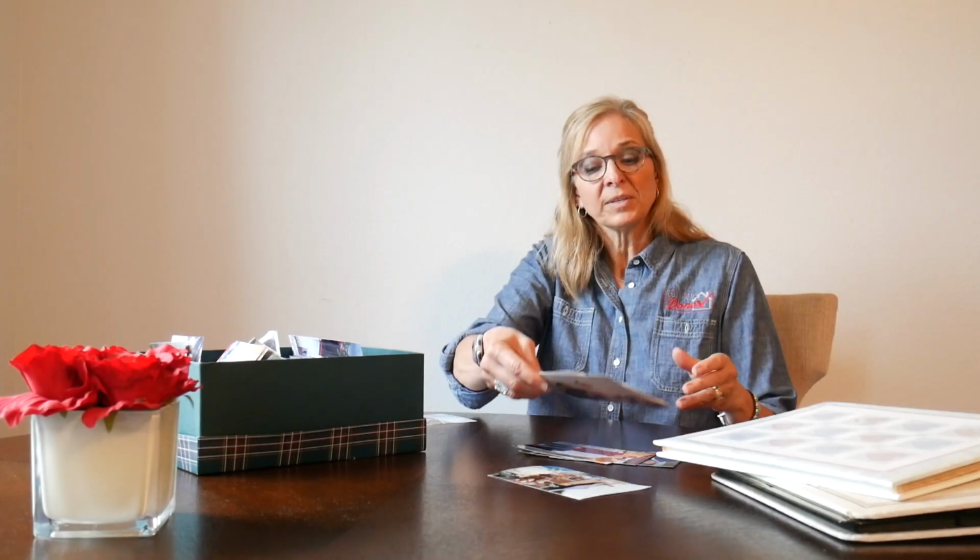So once you've done this step, you have made huge progress. So remember, we talked about small wins. This is a small win, and it's the great first step in getting your pictures organized. We're going to continue on. I'm going to show you some other ways to narrow down even this set. We'll talk a little bit about how to work with digitized pictures as well.